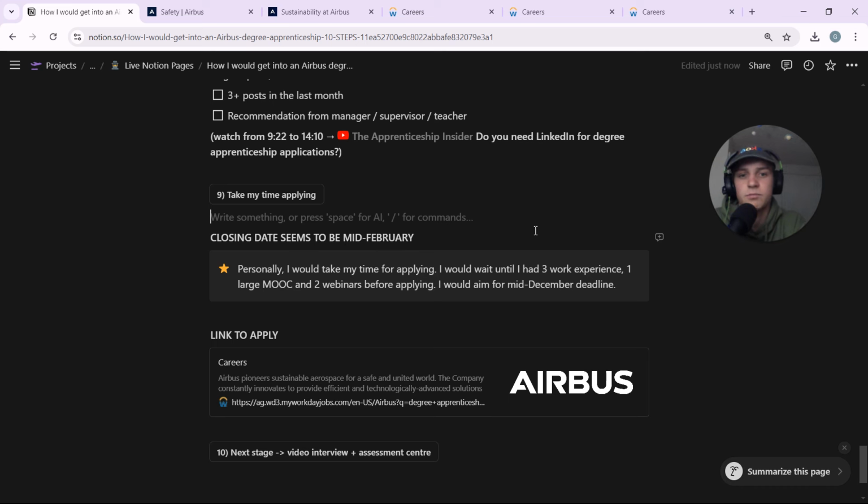So you don't have to wait until mid-December. If everything's ready now, you've done the course, you've done the work experience, then go ahead, right? If you can get it all done pretty quickly in 2 weeks, go ahead. But I'd say you don't want to be leaving it any later than mid-December. That's how I would approach it anyway, but feel free to do it how you want to do it.